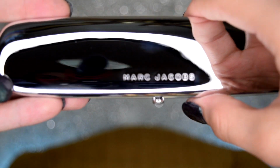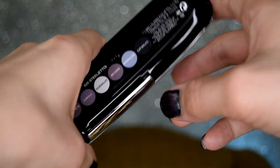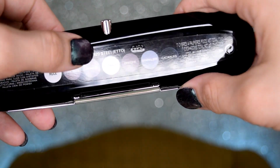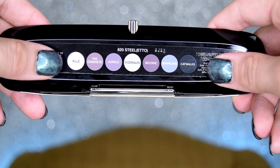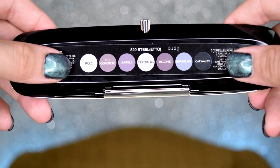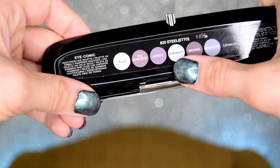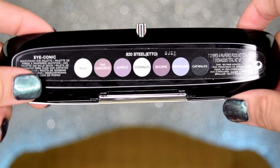It's very chromatic. Then if we flip it over, it is black on the back, and it also has the shade names listed. So we have Rule, The Concrete, Jungle, Sidewalks Become Sparkling Catwalks. If you didn't know, if you read the shade names from any Marc Jacobs palette, it's made to make a poem. So this one is Rule the Concrete Jungle, Sidewalks Become Sparkling Catwalks. I love that. I love Marc Jacobs. So this is the palette itself, and now let's get into swatching this palette.